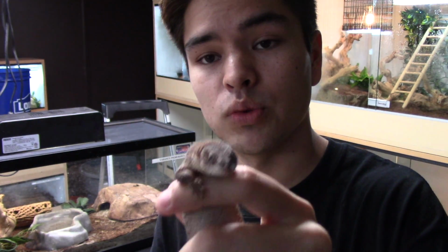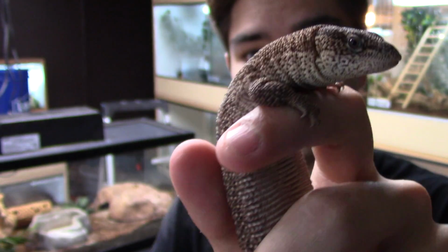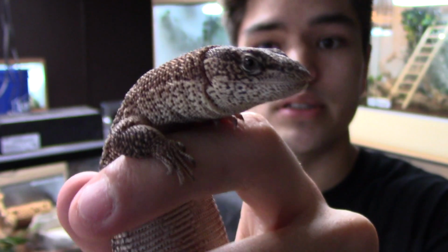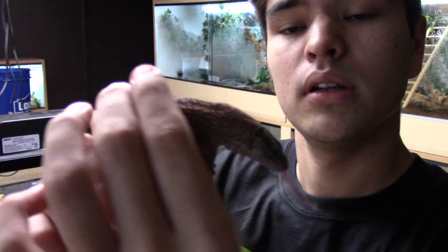So Mike's had these guys for a couple of years now. This is one of the first pairs in the U.S. And you know, just a really awesome species. As you can see, they've got these chubby arms. Varanus primordius, like I said, second smallest Varanus in the world. But yeah, so Mike has had these guys for a couple years. He paid a bunch of money for them when they originally came here.